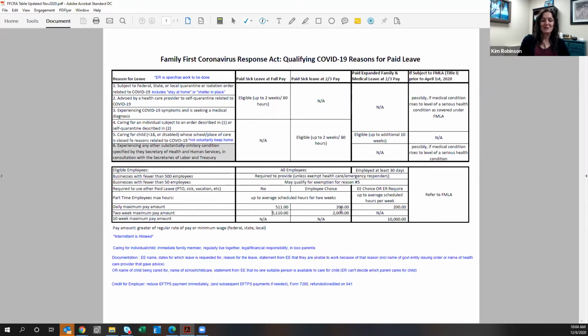And so where it becomes more complicated and you really want to talk to your accountant is if you have commissions or piece rate work or tips that bring them up to minimum wage. You want to make sure that that is something you're considering for those employees. So that's your paid sick leave. There's 2 weeks as one time, and currently this does expire the end of December, so it's only this month currently. And once they've used those 2 weeks, they're done.